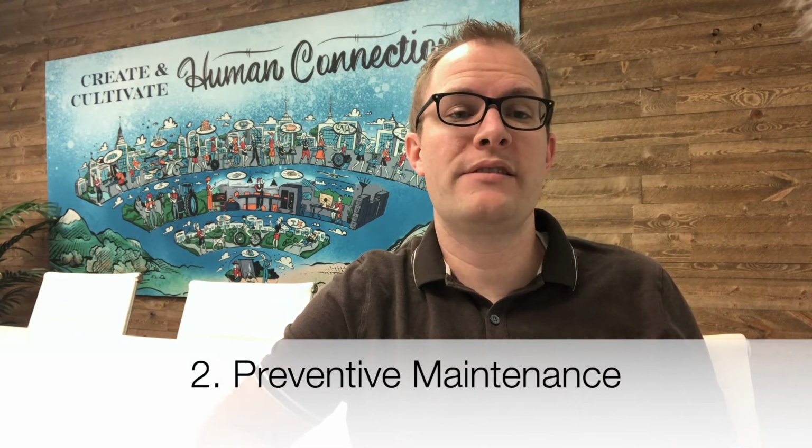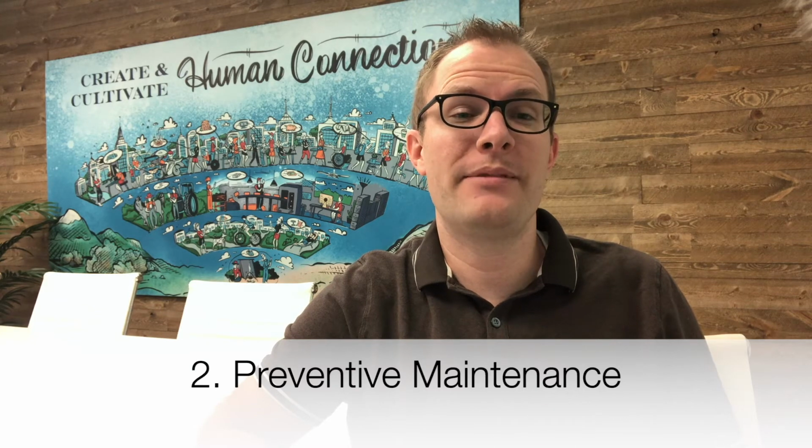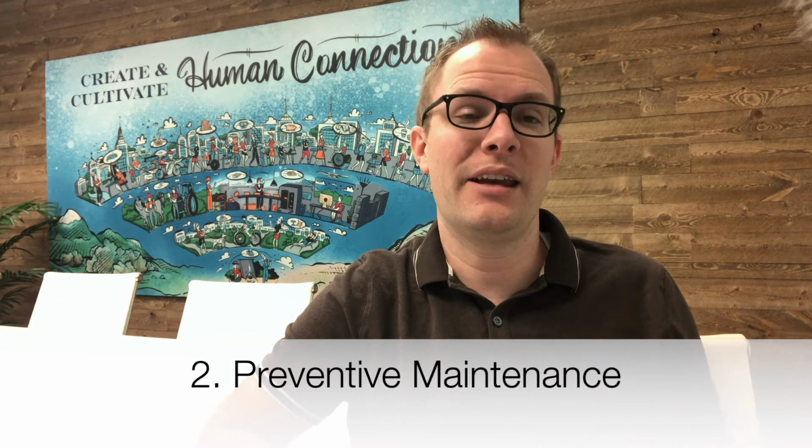Point number 2, preventative maintenance. If you're running WordPress, you're going to want to make sure that your plugins are always kept up to date. If plugins get out of date, it can introduce some of those security issues I was talking about before. You're going to also want to make sure that the software on the server itself is up to date. That's typically the host's responsibility, but there needs to be a regular process there. And you're going to want to monitor not only the uptime of the server, but also the overall server health. You don't want to wait until the website goes down to realize you have a problem. You should be monitoring response times and CPU usage and things like that well in advance of an outage.